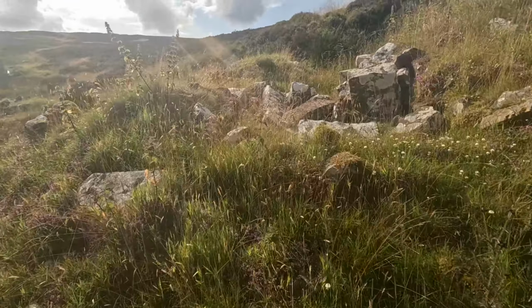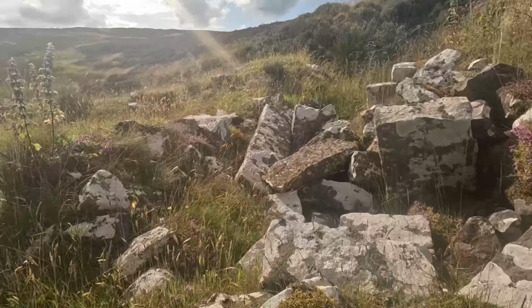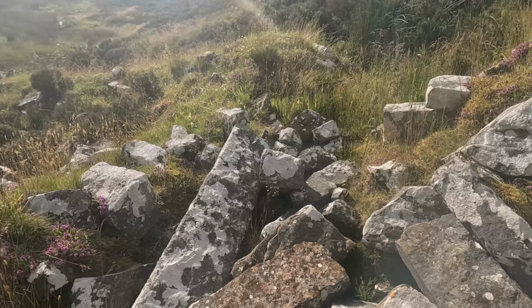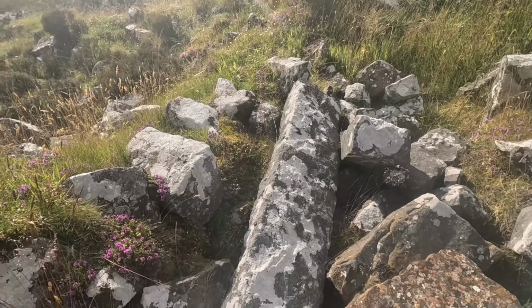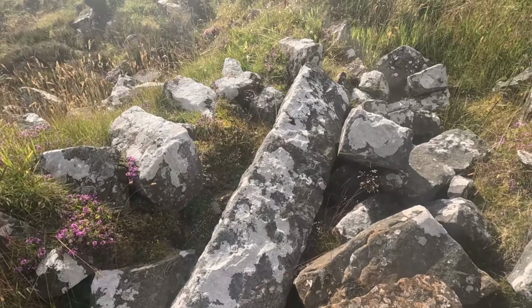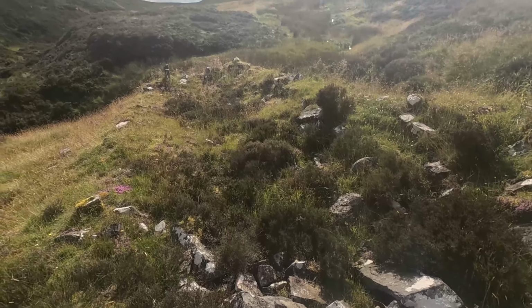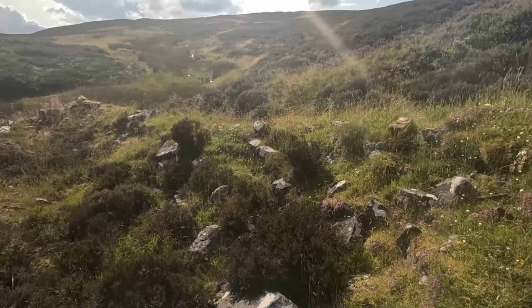And we've just found the second ruin, the second little square on the map, and here it is. This is the remains of a cottage here. And that big, long, straight stone there, I guess, was probably a lintel or something like that. And you can just make out the outlines, but blimey, there's not much left.